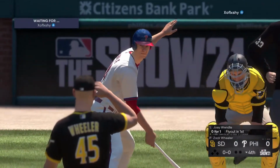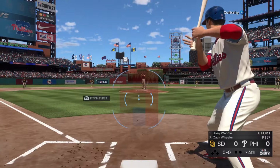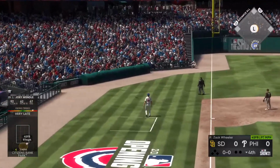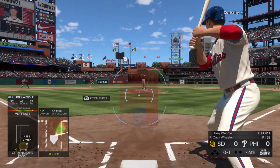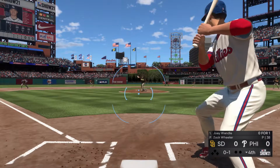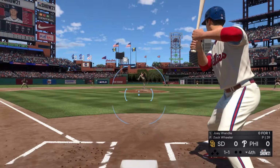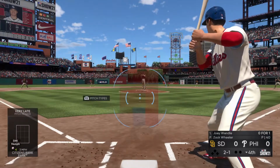So it's back to the top of the order now. And digging in next will be Joey Wendell, the second baseman. First pitch on its way. Into the windup. Here comes the 0-1. Well, that backdoor breaking ball just missed right there. It's a very effective pitch. If you can hit the outside corner of that pitch, it's unhittable. And the pitch misses low and away for ball 2.